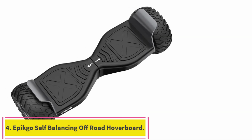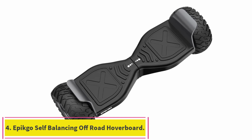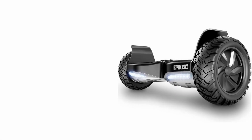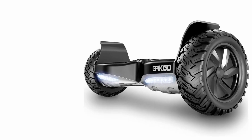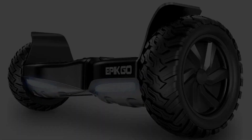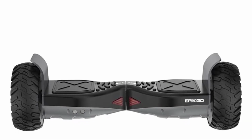Number 4, Epikgo Self-Balancing Off-Road Hoverboard. A high maximum weight load of 240 pounds, powerful twin 400W motors, heavy-duty, self-balancing build, and airless, pop-free tires make it an excellent choice for heavier riders.